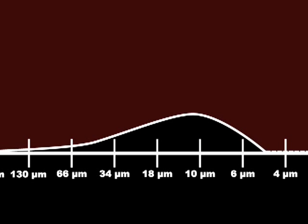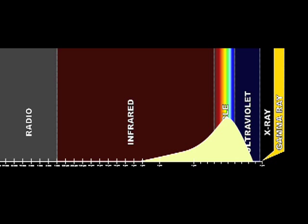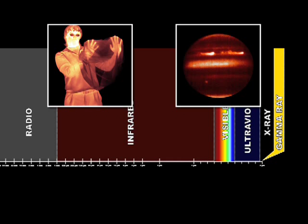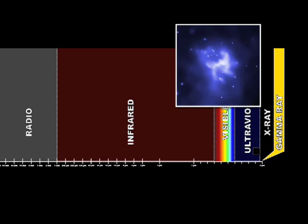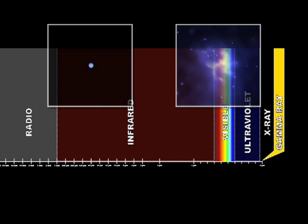Higher energy light has shorter wavelengths, so the higher an object's temperature, the shorter the wavelength light its blackbody curve peaks at. Cool objects like planets, brown dwarfs, even you and me, peak in infrared light. Hotter objects glow in visible light, and some objects like the inner disks around black holes or gamma ray bursters are so hot that they actually shine in X-ray or gamma ray light.